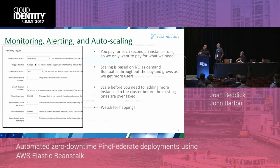On the other side of it, you can't slow down too quickly. There's this thing that we call instance flapping. If you spin up quickly and then decide you're right at the edge and want to bring it back down, and you pull that instance out, well, Amazon's going to charge you for an hour every time you bring up an instance. So if that instance ran for 2 minutes, you wasted 58 minutes of CPU. So you've got to be careful that you don't cool down too quickly.